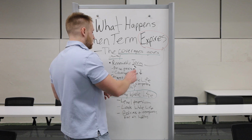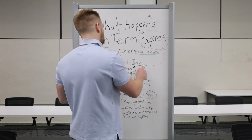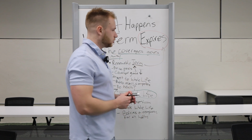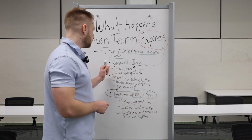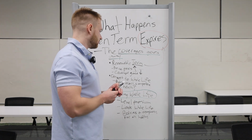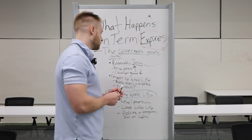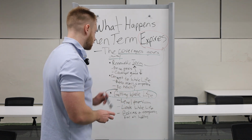The other thing is that when you renew it, you are renewing a term policy, meaning you're going to run into the same issue again where it expires. So renewable term is only an option for certain people. It also is usually more expensive than the other options I'm going to be talking about. Oftentimes you'll pay more than you're currently paying, and your coverage could potentially go down. So I'm not a huge fan of this. Some people choose to do it. I personally don't recommend it.